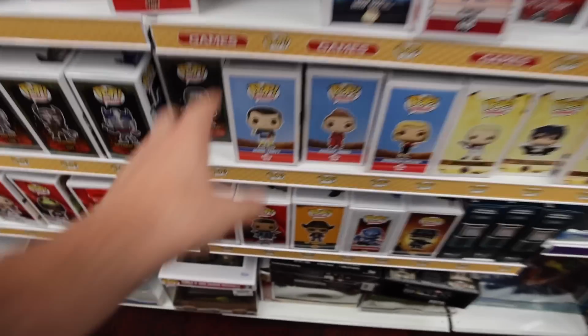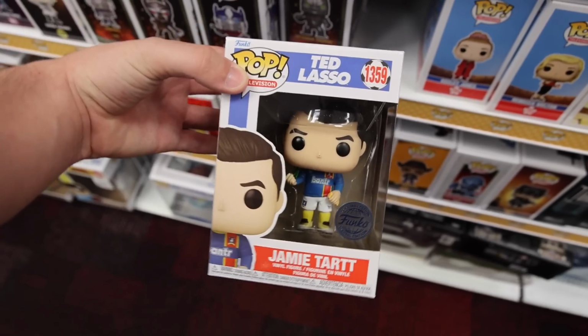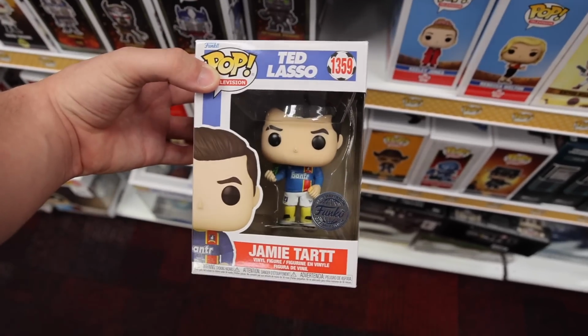I saw something down here, we have some of the ones from Ted Lasso. Oh, and this Jamie Tart, didn't even realize, is an exclusive. I don't know to where normally, but cool to see here at GameStop. And then doing a little bit more digging up. Where did it go? There was another one that I wanted to show you guys.